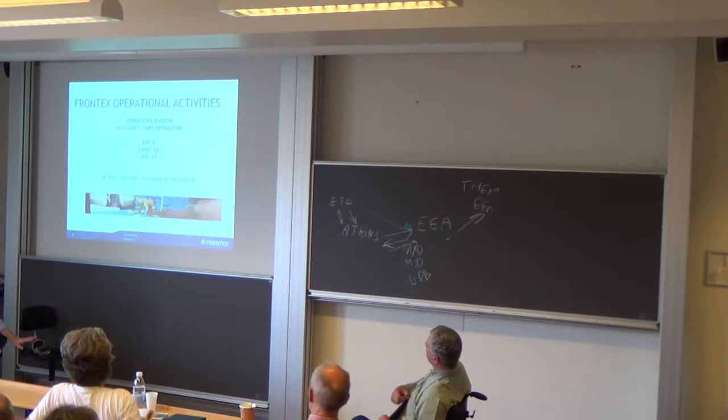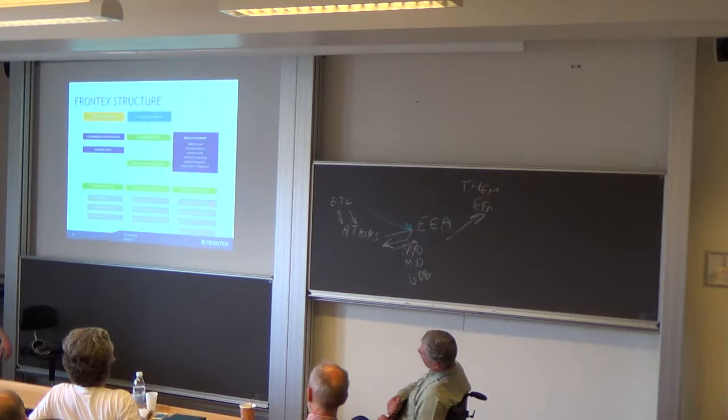All these joint operations are implemented based on risk analysis, which is conducted beforehand. We assess the risk from a long-term perspective, and then we have these operational activities together with the member states.